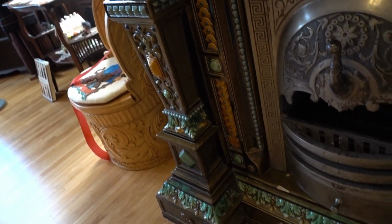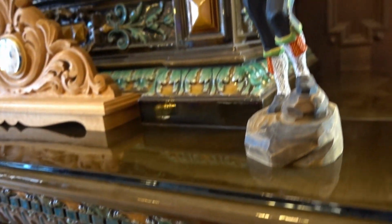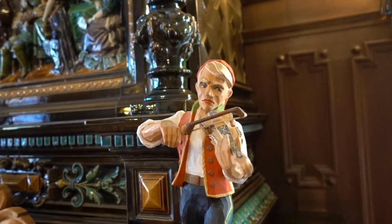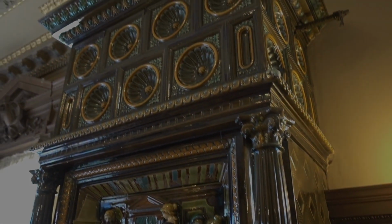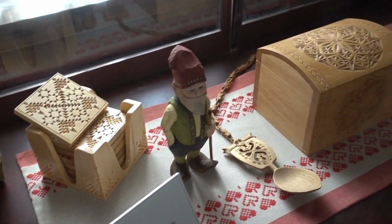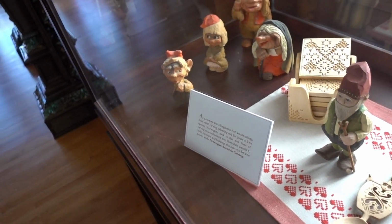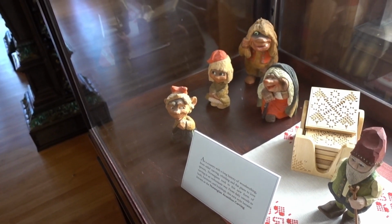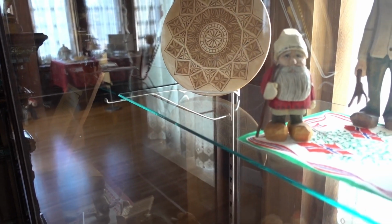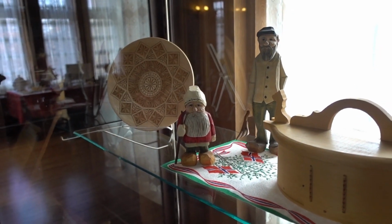Unbelievable, the work and detail that had to go into getting that put together. And they've even got this guy standing on the mantle playing the fiddle. Well, Norway is a country with a rich history of woodworking and whittling, and they make things like this. Look at those colorful little figures down there. And they even have a Santa Claus in snowshoes. That is absolutely incredible.